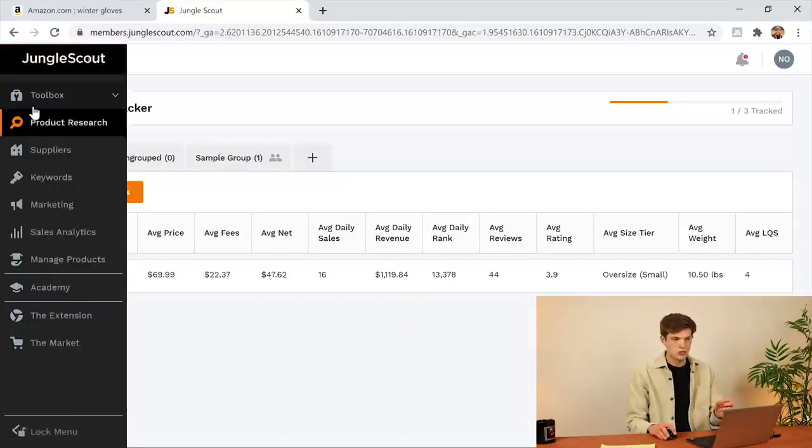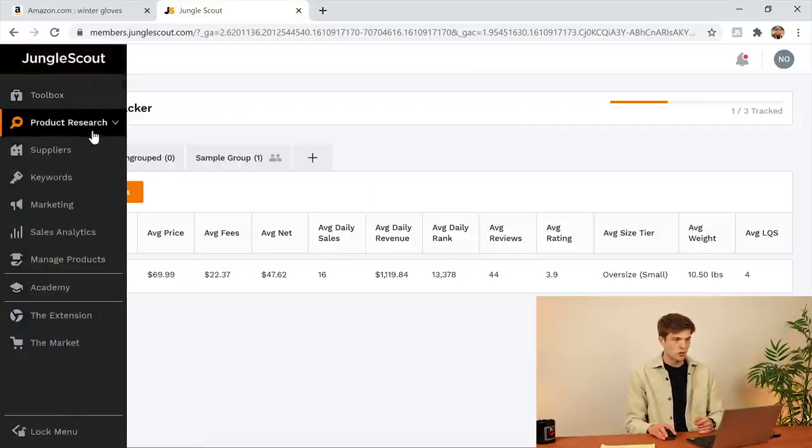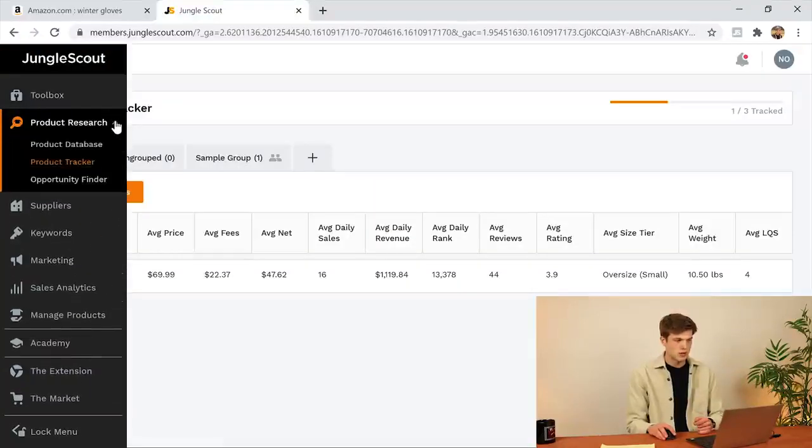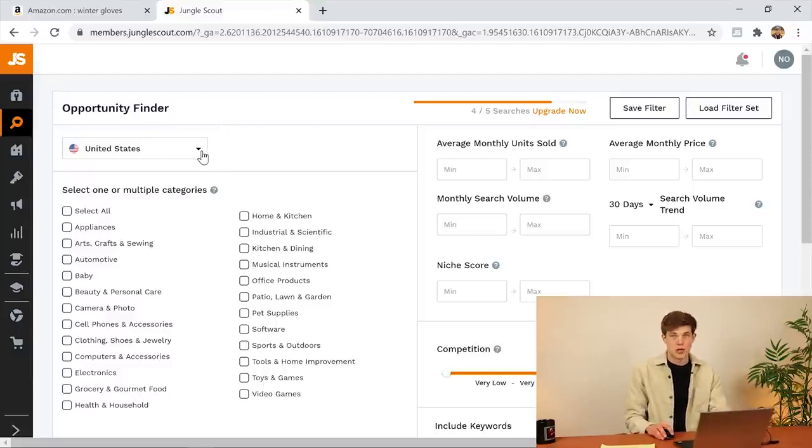So we're logged into the Jungle Scout dashboard here. And now what we're going to do is go to product research. I'm going to click down here and go to opportunity finder. Once we have the opportunity finder, this is where we can start to discover different types of products that we might want to consider selling.